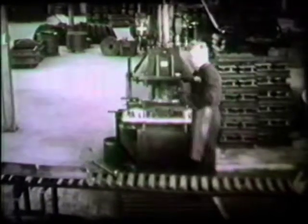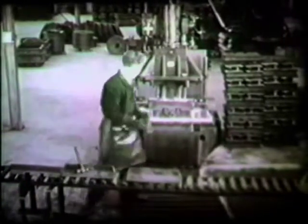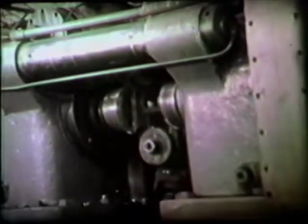Drilling of the 6 holes is carried out on this machine, which is tooled up to undertake this in one operation. Heat treatment and painting complete these grousers. Track link forgings, after normalizing, thus improving the mechanical properties, are 100% inspected.